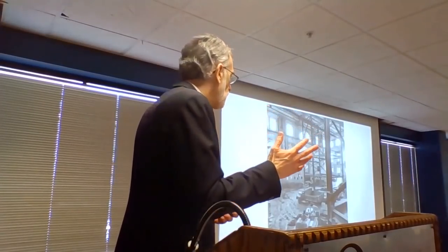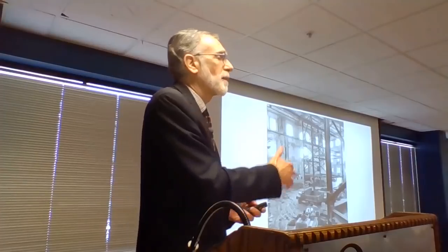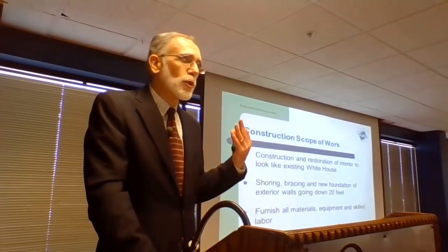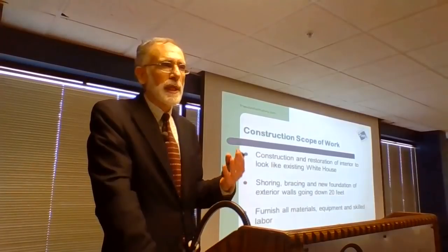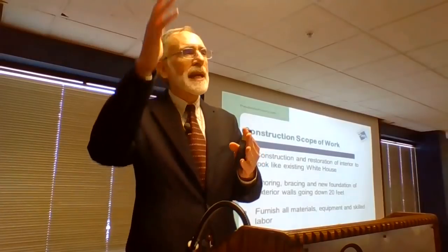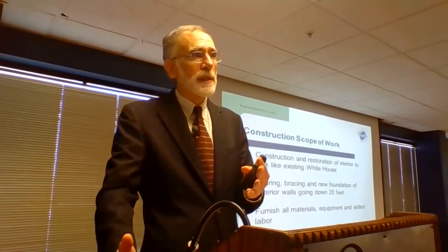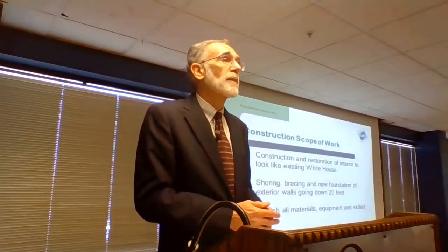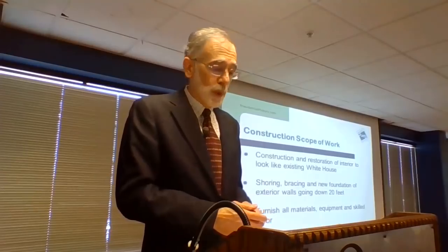Here's a picture with some of the construction equipment there, which Truman refused to give permission to cut larger holes so they could get the equipment in, so they had to disassemble some of the equipment and then reassemble it in here and do the work and then disassemble it and take it out. So the idea was to reconstruct this building so that it would look and feel like the existing White House. They decided to take the exterior walls down from 5 feet down to 20 feet to make it more stable, and the contractor would be required to furnish all labor, equipment, supplies, and materials to do the project.